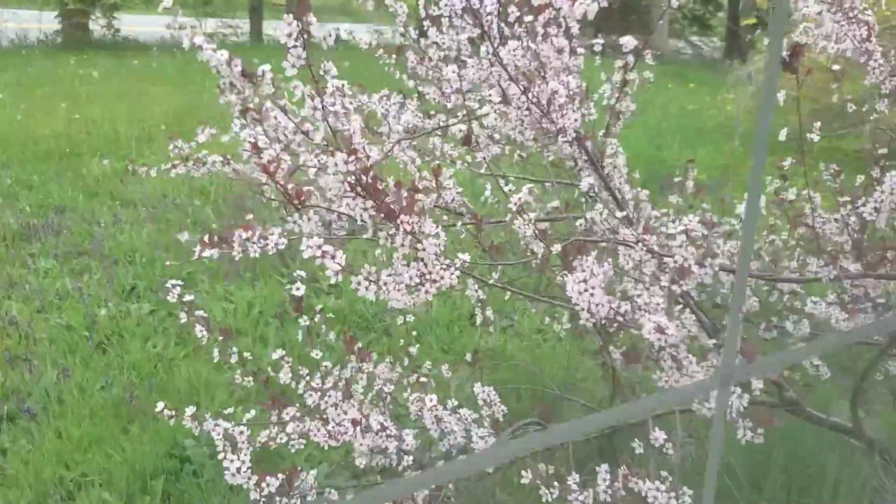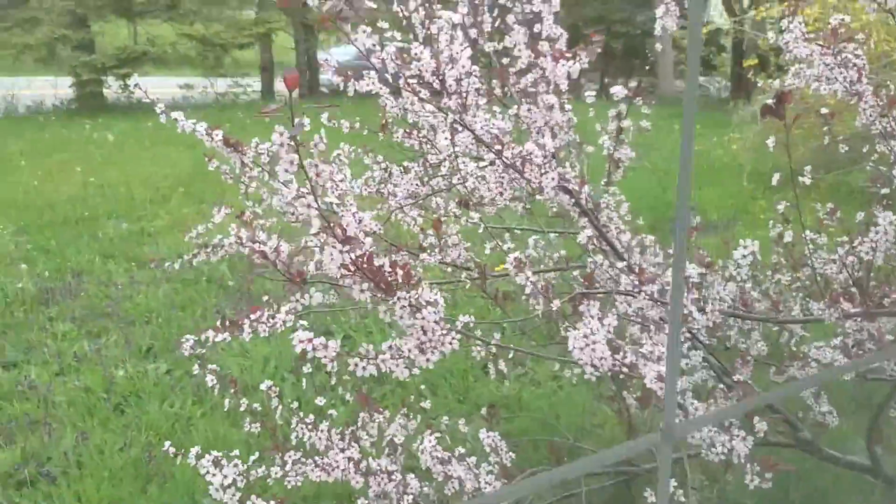Alright, so this is what I mean that you could see those pink flowers from the hallway window.